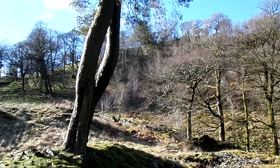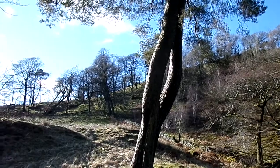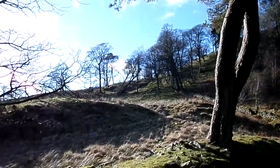Substantial dry stone dikes here. Whether they also are built of robbed stone hasn't been recorded.